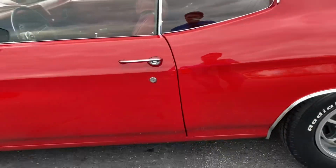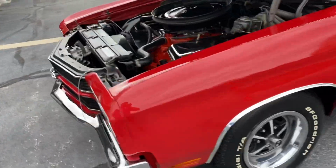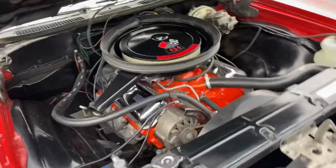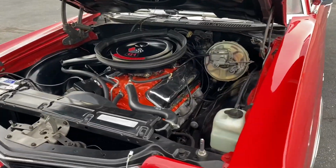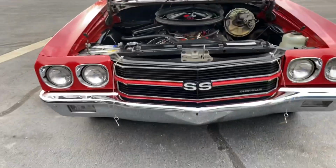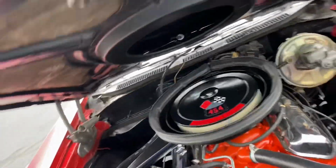Door shuts good. Take a look at the motor here, what everybody's been waiting for. Take a look at the motor, nice and clean. LS5 numbers matching car. Power steering, power disc brakes. Just really clean car. Shut the hood here. We'll take one more look at it.